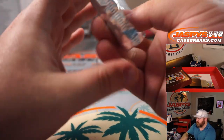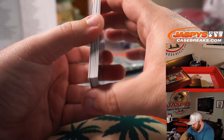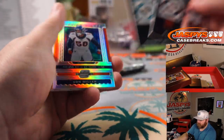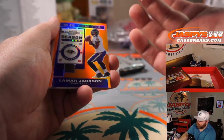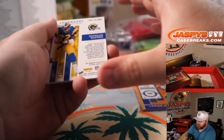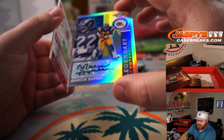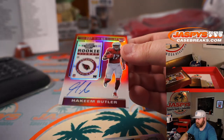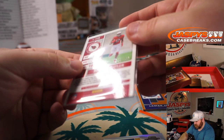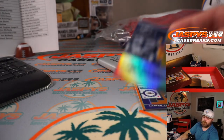So now we'll go to 2019 Contenders Optic, and then we'll go to 2020 Black. Khalil Mack for the Bears, Quincy Williams for the Jags, Von Miller for the Broncos, Asa Robart, that is to 165, Lamar Jackson for the Ravens, James Ferguson to 50. Marcus Dupree to 99, I believe, from the University of Oklahoma. Rams, Bhavik Patel and Hakeem Butler. Rookie auto for the Cardinals and Brian Frank. That is 44 out of 199. What's up, Omar? How are you, buddy?